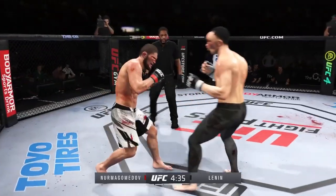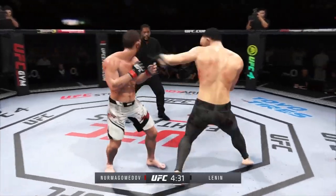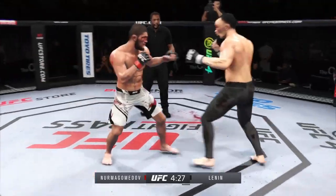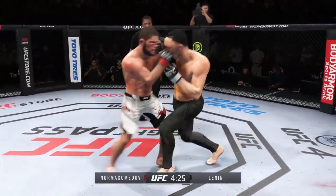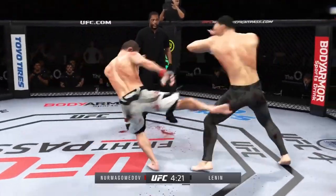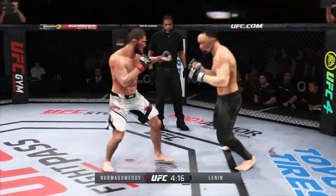Nice punch lands over the top. Good series of strikes for him there, staying busy and staying accurate. I mean, the accuracy is unbelievable. That was a thudding leg kick. Oh, lands a left punch there, and a lot of it's set up by good footwork. Really great footwork and setting traps so that he can land that beautiful left hand.